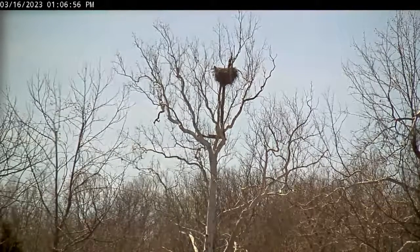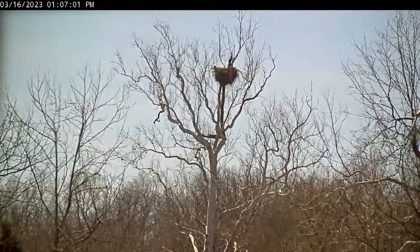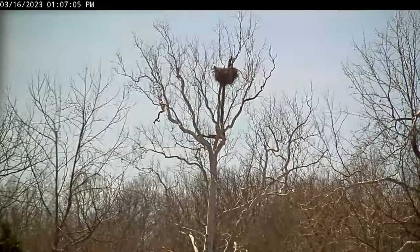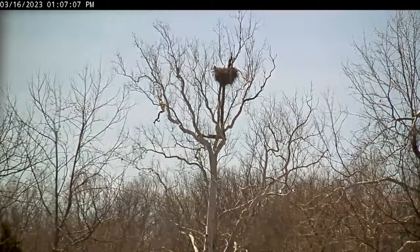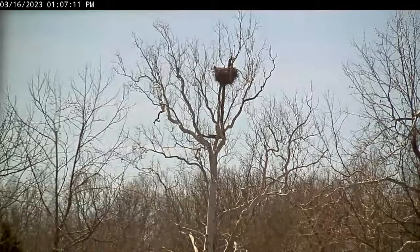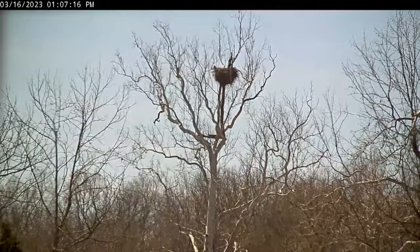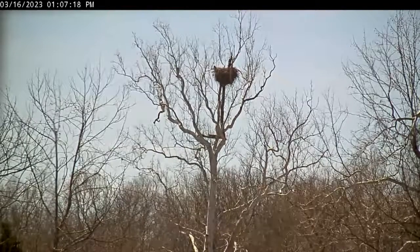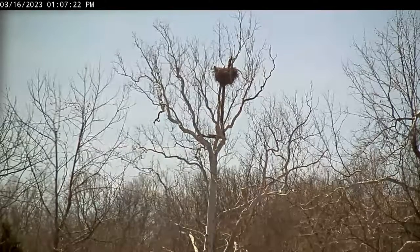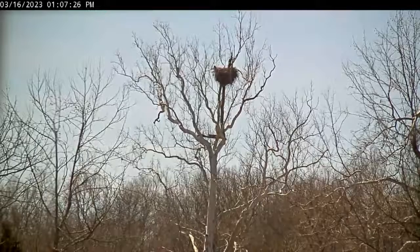So if you haven't been here, we've now got a camera streaming on YouTube, and you can get either a wide angle shot or a close-up shot of the nest. But down below the nest, about 30 feet below it, you see that horizontal line. That's a platform made out of sticks and limbs that we put in a few years ago. And it's just sort of a backup, a plan B. If the nest should fall or fail, that might give them a little bit of a head start as to a place to start a new nest.